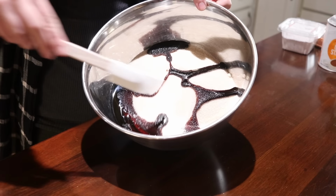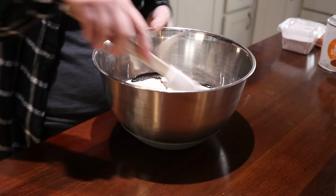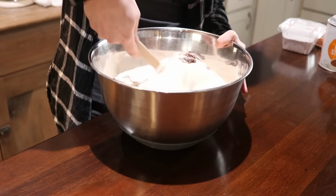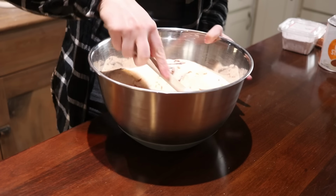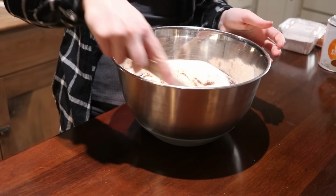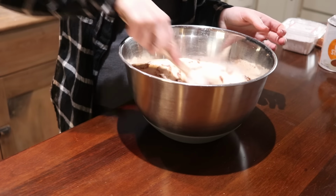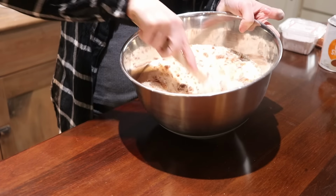So let's do that. I've got my sugar and my molasses in here. I am just making light brown sugar. If you want dark brown sugar, then you want to double the amount of molasses. I mean, you can add as little or as much as you want, whatever your preference is. So I'm just going to mix this up really well.